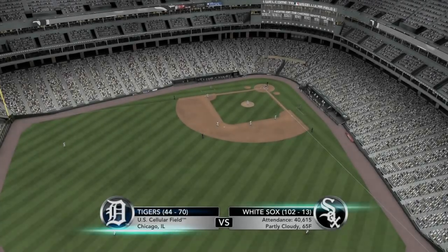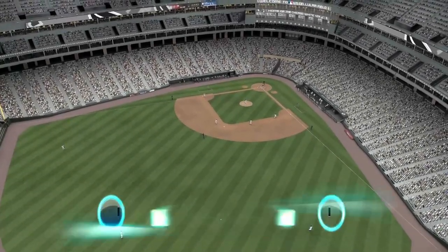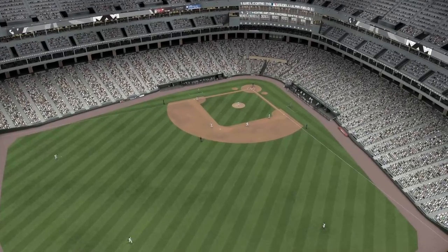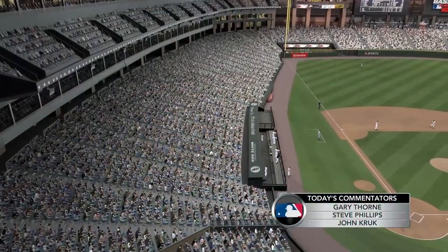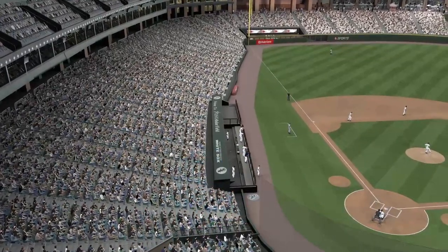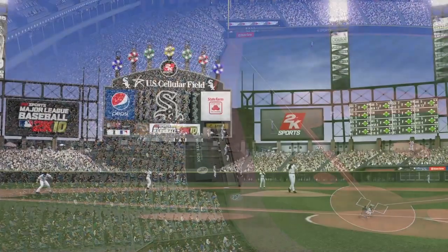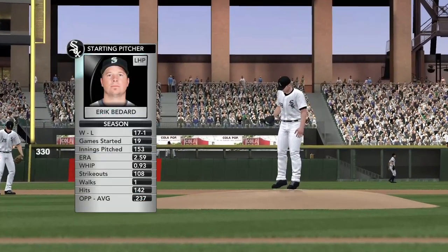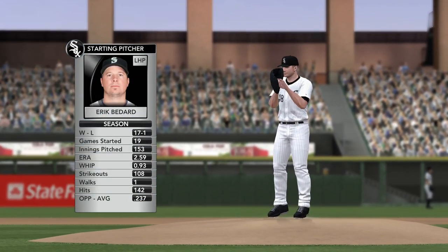It's the dog days of summer. We'll try and give you a pick-me-up, Major League Baseball. Hi, everybody. Gary Thorne, Steve Phillips, John Kruk on 2K Sports. A look at Carlos Quentin, no doubt getting ready for some offensive punch. Cellular Field in Chicago. The White Sox looking for a little home magic. And it'll be the right-hander, Eric Bedard, our starting pitcher.